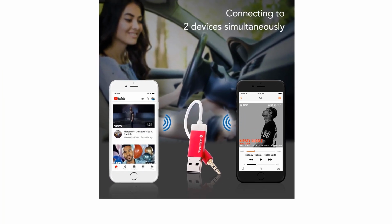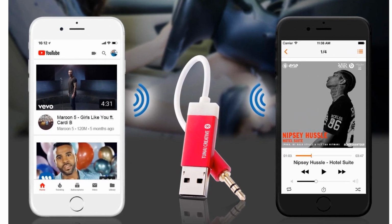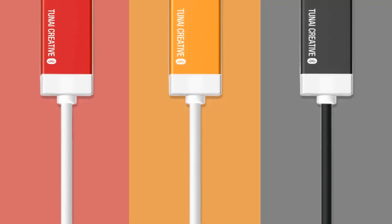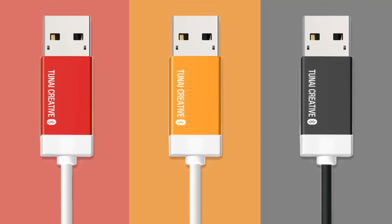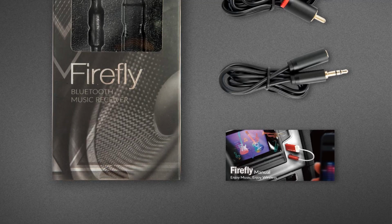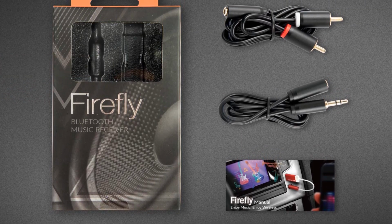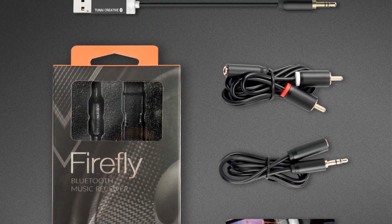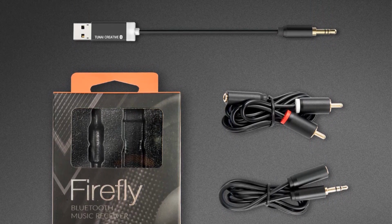Convenient compact design. Keep your audio system looking sleek thanks to its compact and stylish design. Color, multiple colors available. Black, red, gold. Size, multiple sizes available. Car pack, home pack, premium pack. What's in the box? Car pack, Firefly Bluetooth receiver, 3.5mm AUX extension cord. Home pack, Firefly Bluetooth receiver, AUX to RCA convert cable 1 meter. Premium pack, Firefly Bluetooth receiver, 3.5mm AUX extension.